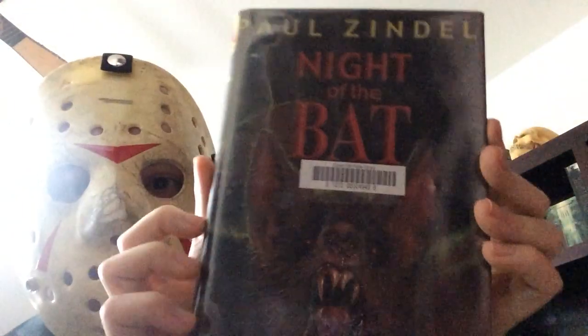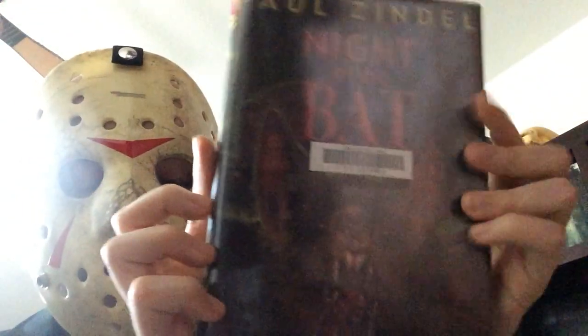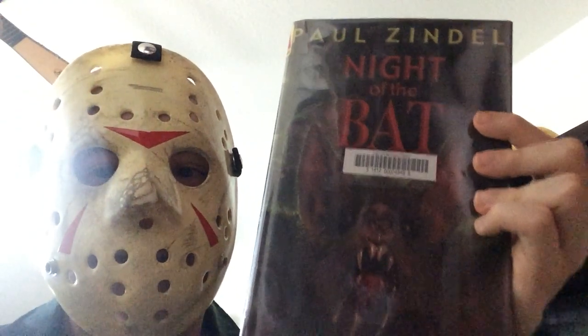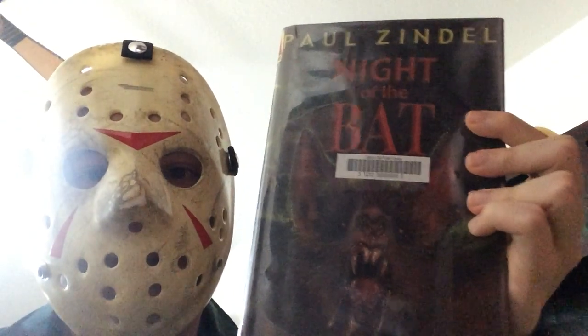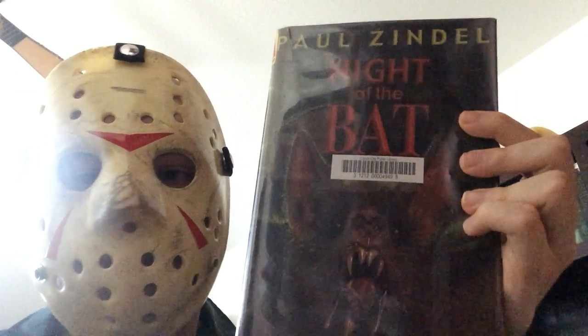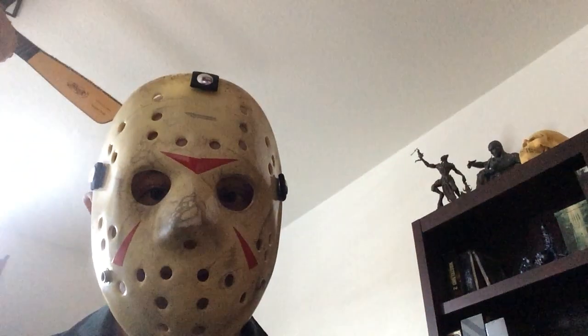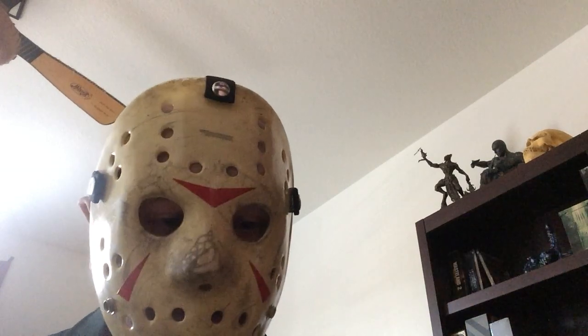And this one's called Night of the Bat from Paul Zendel. Keep in mind all these Paul Zendel books have this plastic thing covered in dust jacket, so it's really hard to show the cover correctly. But this one's basically about giant killer bats going on a rampage. I got all these books for a good price, so I figured why not. So I had to adjust the camera.